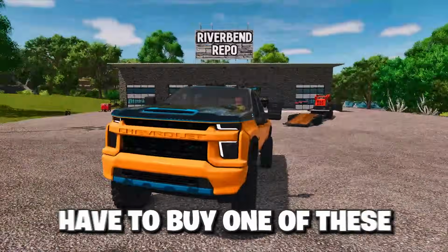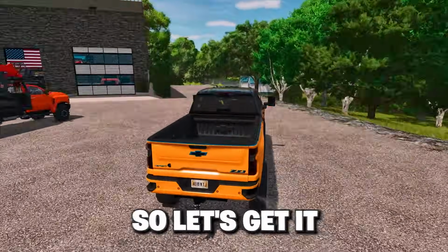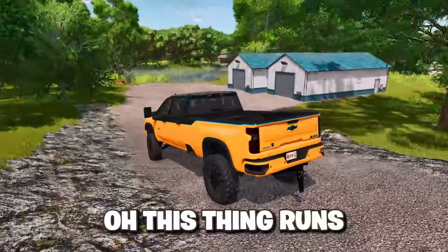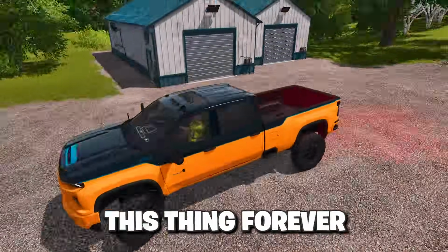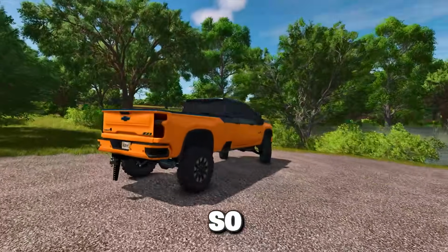I think we might actually have to buy one of these, the Carhartt Edition Chevy. But this one ain't ours. This is the bank's. So let's get it into our shop. Oh, this thing runs good, boys. I want to keep this thing forever. Hey, maybe we could buy it when it goes to auction. The bank does got to auction it off, so maybe we go to that.